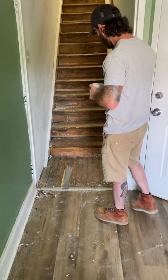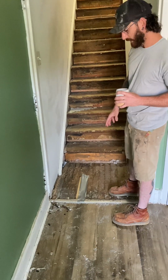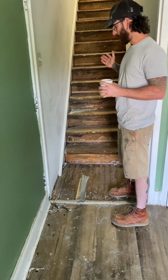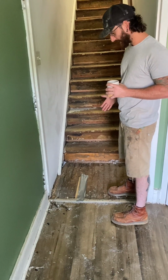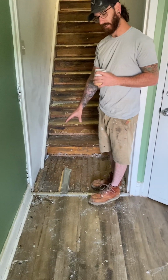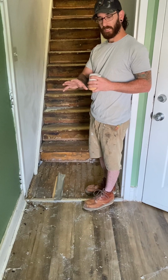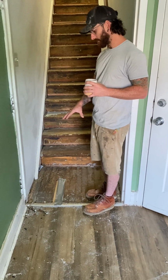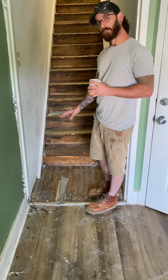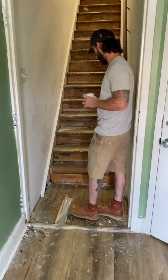As we do, there's carpet on this landing down here as well. We know that there's the original hardwood throughout the house, so we expected to see it here. We may clean this up. Not really sure how we're going to do this transition here because we don't plan on refinishing the hardwood in the entryway right now, but maybe we will, maybe we won't. Now that we've covered this, we'll figure out how we're going to transition this.